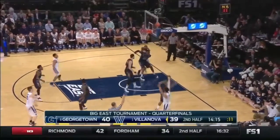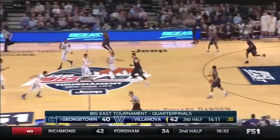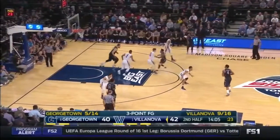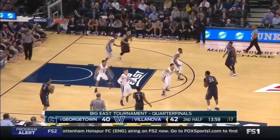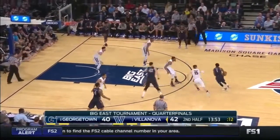Booth in the paint, kicked out, Hart for 3, count it. Excellent way to attack the zone. Dribble penetration, the ball hops, you move the defense from side to side. Josh Hart on time, on target, able to step up and knock down a deep 3. Josh Hart's got 9 here on the day. Averages over 15 per game. 11 lead changes.